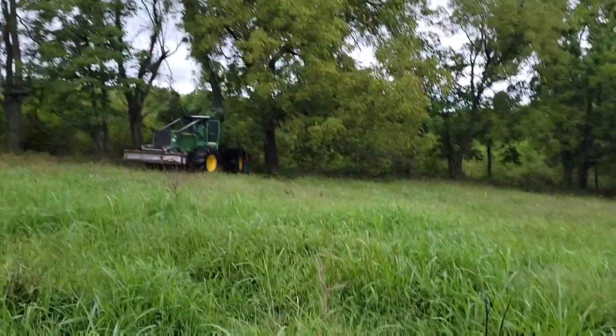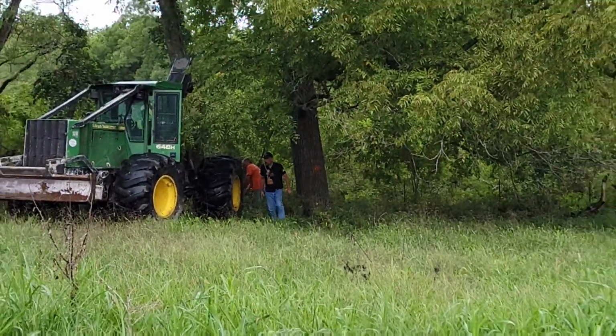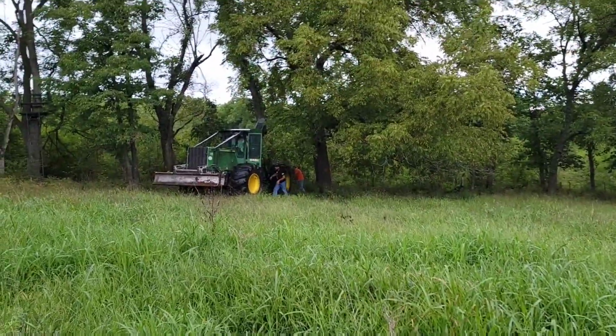Anyway, first and foremost, flip you around. So Kenny and Kevin are over here right now. You can probably see that big walnut tree right there with the dot on it. We're going to cut that one. It's got to be pulled.